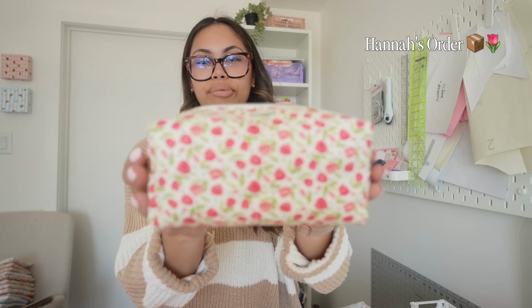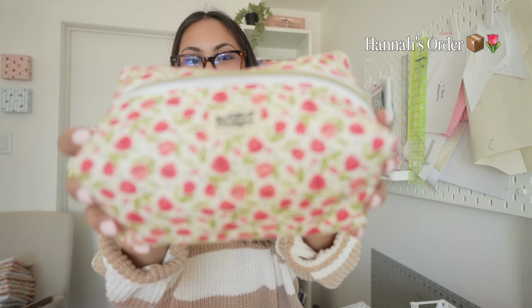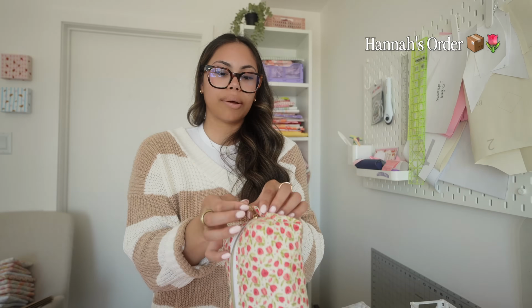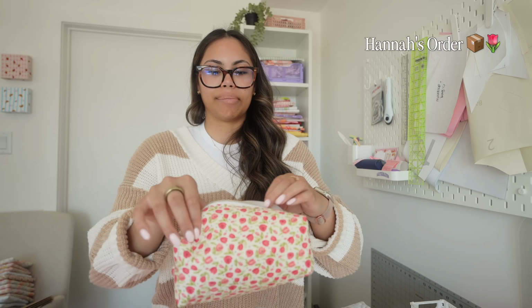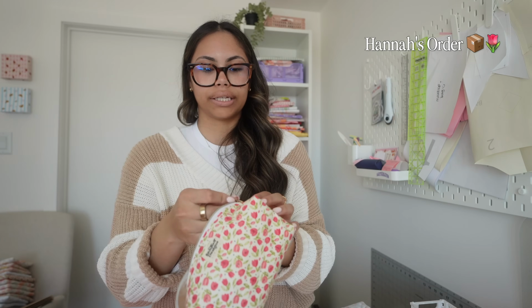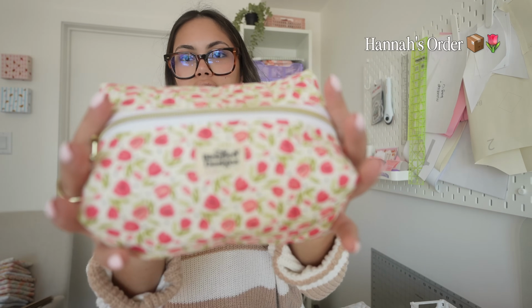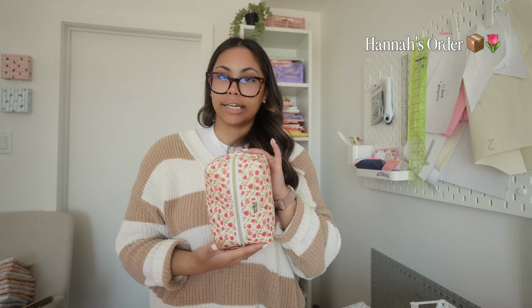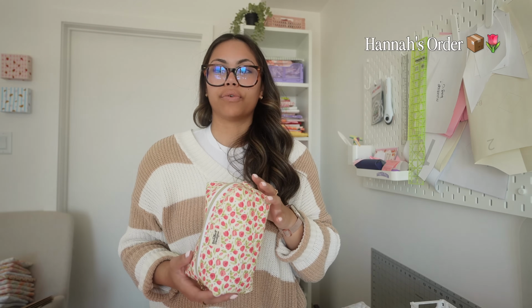So she got the Bryony carry-all bag, which is so pretty. It's like a tulip pattern. I got this at a local quilt shop. And then this one just has a plain ivory interior, which is super cute with this like nice nylon gold zipper. And it's so pretty. I love it. It's like a medium size. It can fit a decent amount of makeup and skincare products. It's perfect for traveling, for bringing on a short little weekend away. And I just love it.